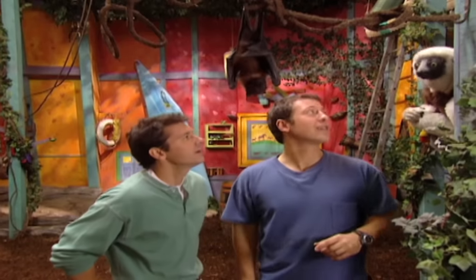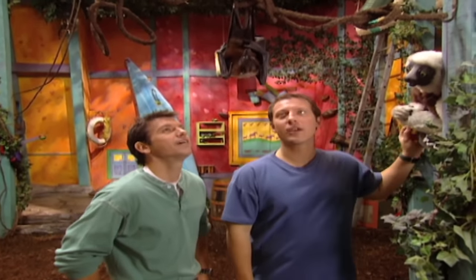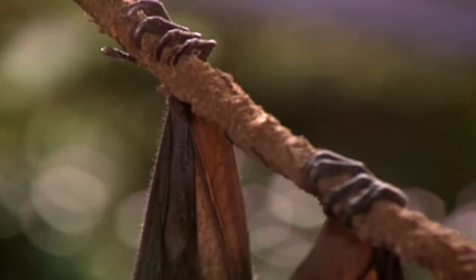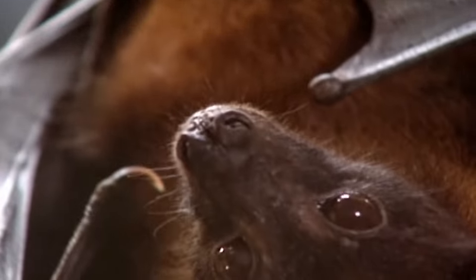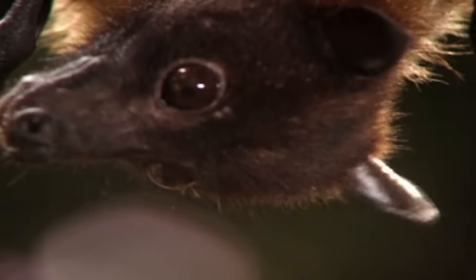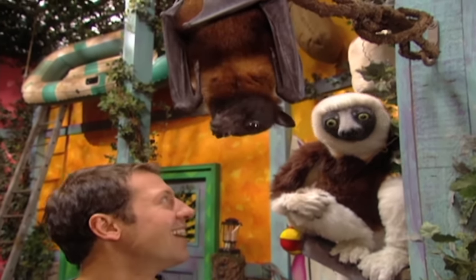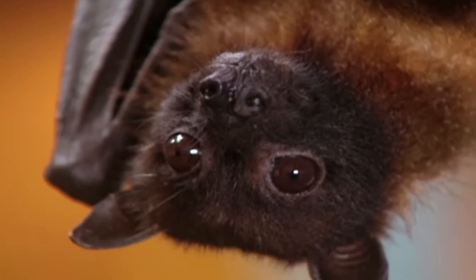Hey, brothers, doesn't he get dizzy hanging upside down like that? Well, actually, Zoboo, he's used to it because a flying fox's body is specially designed to hang upside down for long, long periods of time. Wow. How does he sleep? He sleeps just like this, hanging upside down. Manga Chica, that's amazing!